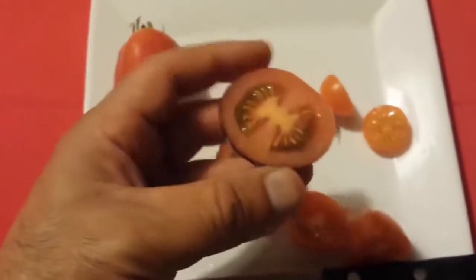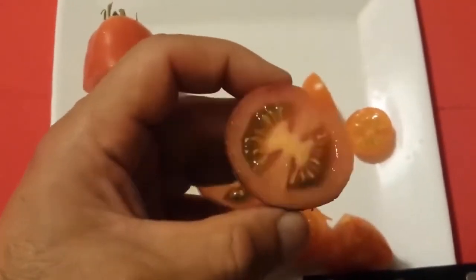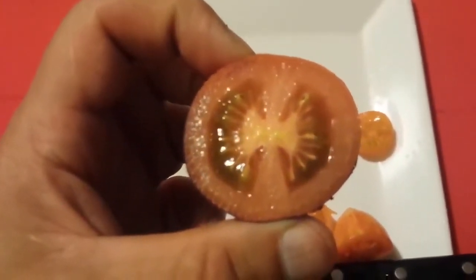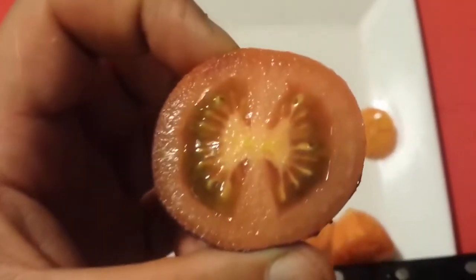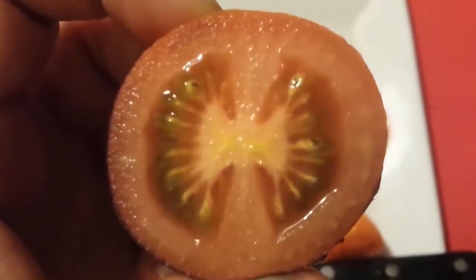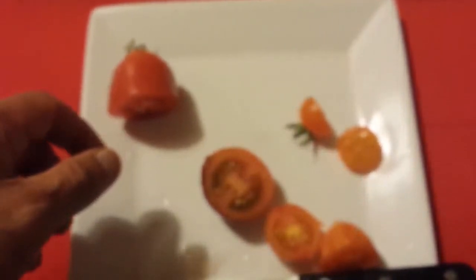Okay, now I go for the Indigo Rose. This is the variety derived from the Russian Black, if I understand correctly. Looks like a scary movie character. Anyway, I'm now going to taste it. Oh, quite juicy. Sweet, a little bit acid, very slightly acid. Compared to this one, this is a little bit more bland.